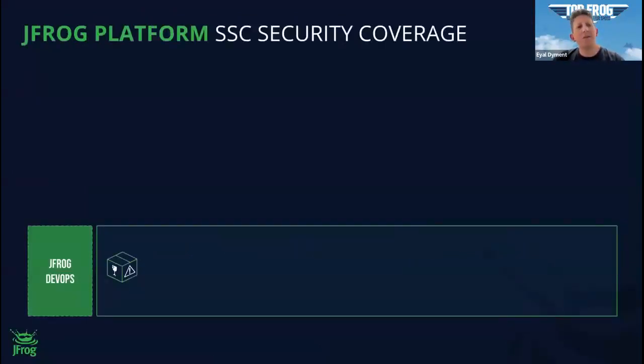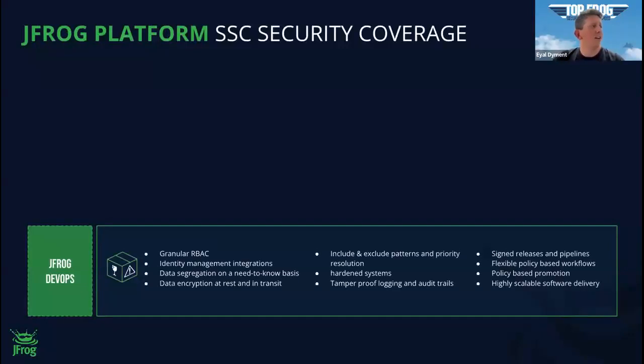From a platform perspective, our platform is very security oriented. It starts with our JFrog DevOps side of things. It has multiple security features baked into the platform, such as a granular RBAC or data segregation on internal bases or hardened systems and so on.